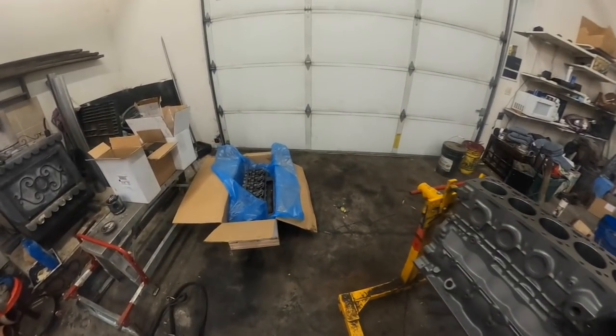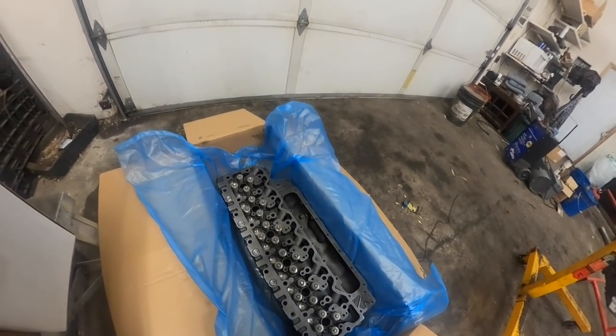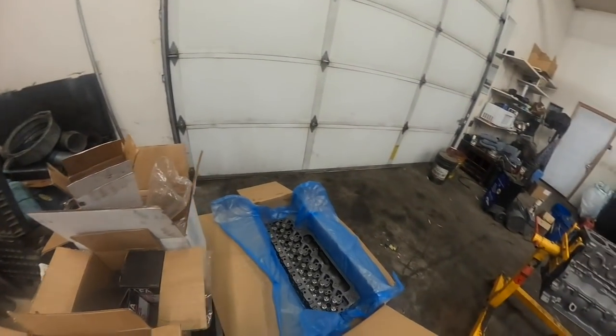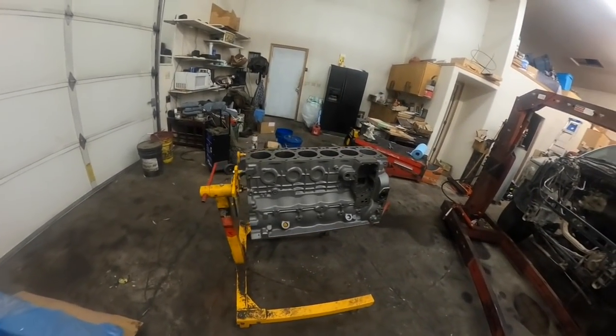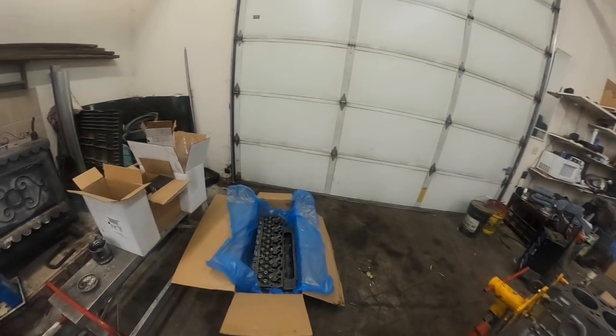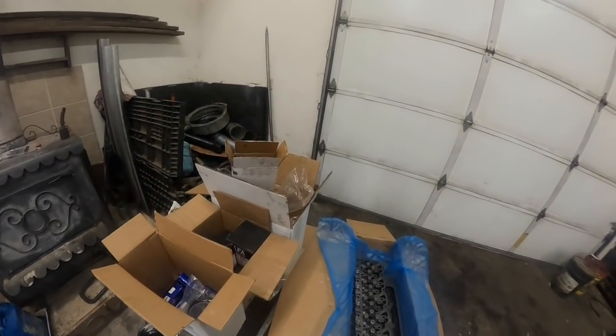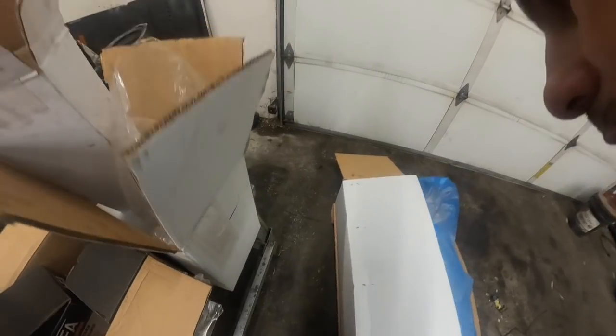Here's the head, it's all been redone by the same machine shop. This would be Diesel Cast West up in Portland. I had the block and the head back quite a while ago, but it took me some time to get the parts on this thing, aftermarket parts. I had a heck of a time. Of course, you know what the reason is.